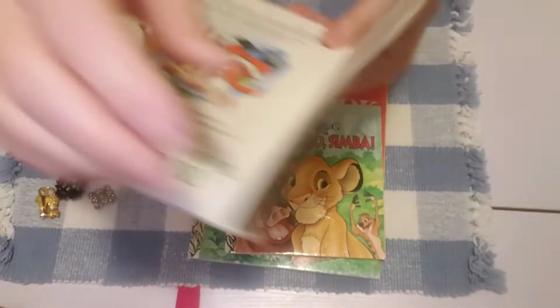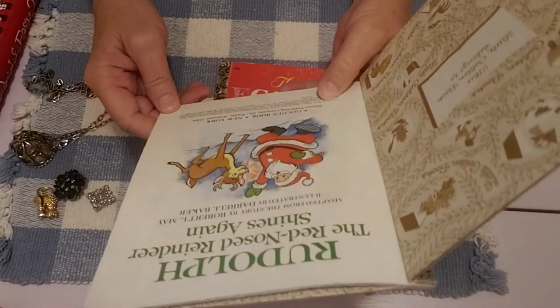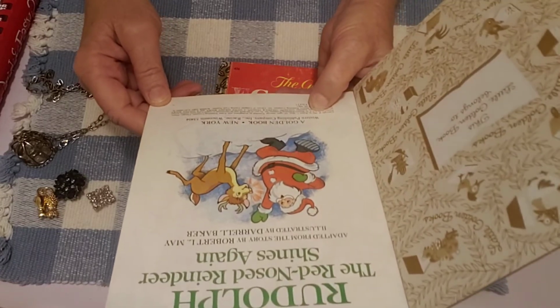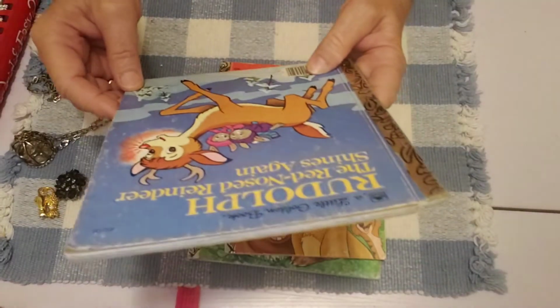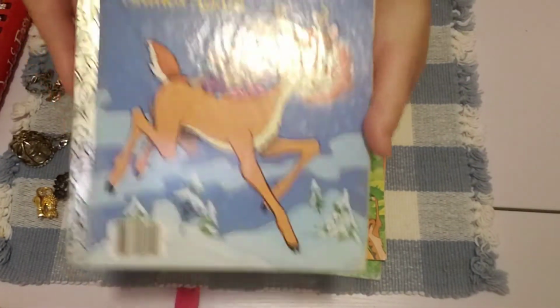And the copyright, let me see if I can see what that is on this one. This one is 1982, so not 50s or 60s or anything, but it just looks so cute and different from the regular Rudolph that I've been seeing. So I picked that one up.